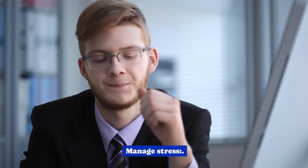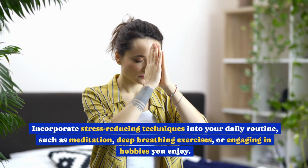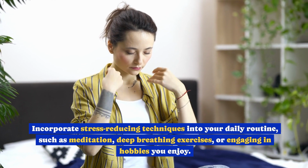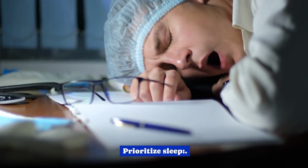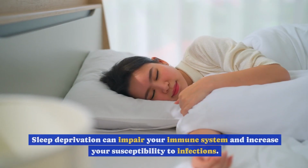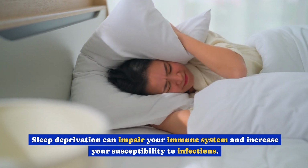Manage stress. Chronic stress can weaken your immune system. Incorporate stress-reducing techniques into your daily routine, such as meditation, deep breathing exercises, or engaging in hobbies you enjoy. Prioritize sleep. Aim for 7 to 9 hours of quality sleep each night. Sleep deprivation can impair your immune system and increase your susceptibility to infections.